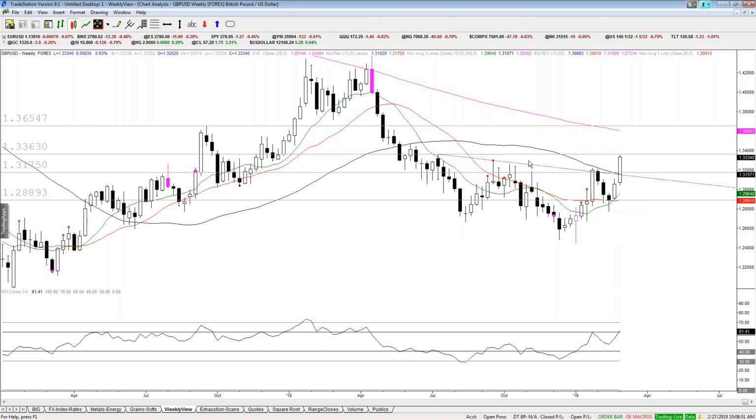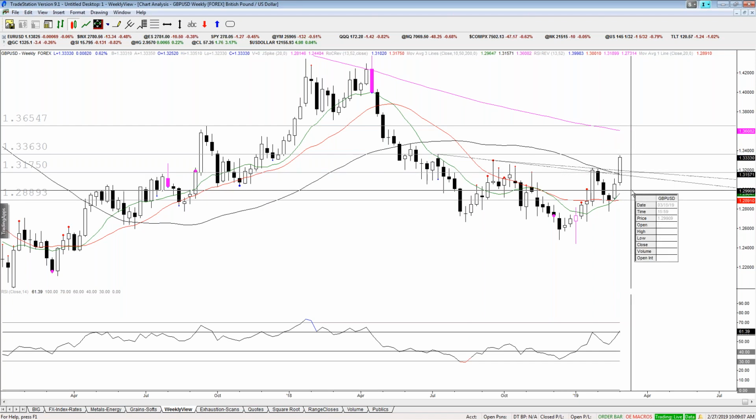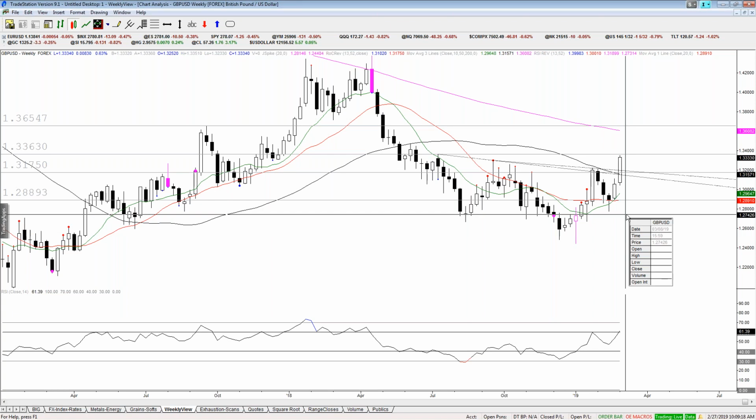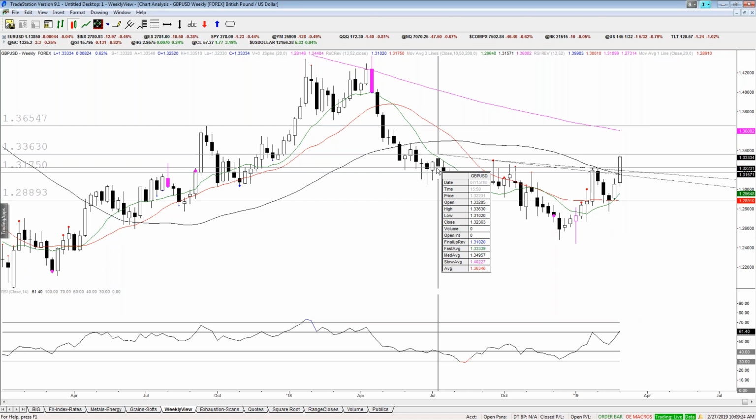But it's also this neckline here. That's what I would consider the neckline for this pattern. And at some point, we'll be looking for a retest of this level, again, 3160, 3175, in the coming weeks. So where might we pull back from potentially? One, you already have a breakout, so fading this might be a bit dangerous, but 3360 is going to be the high from July of last year.